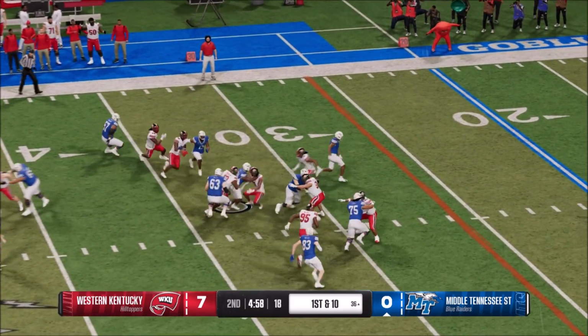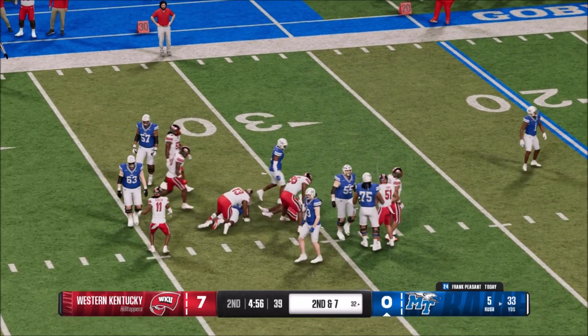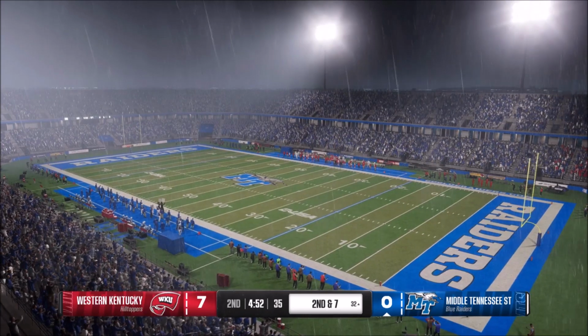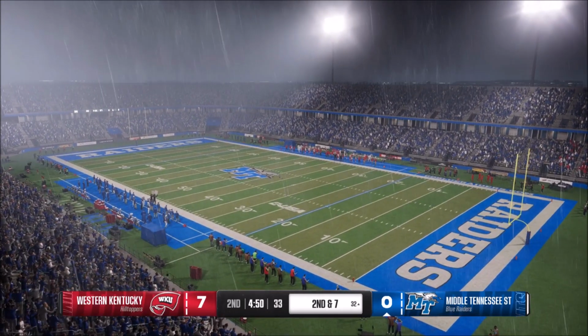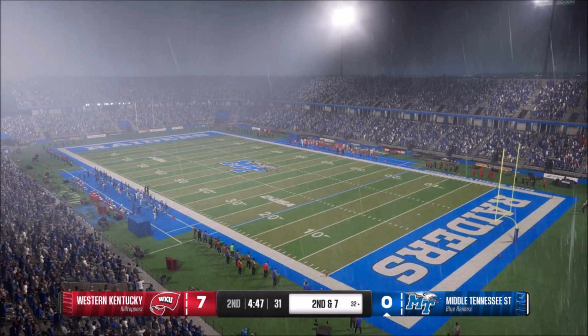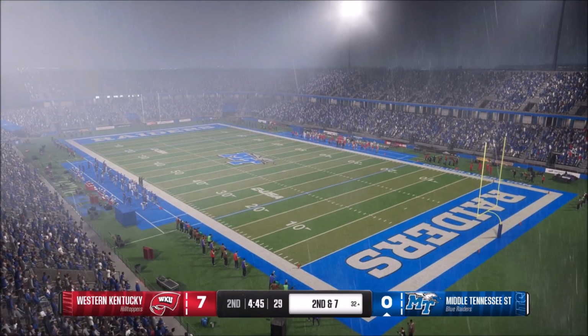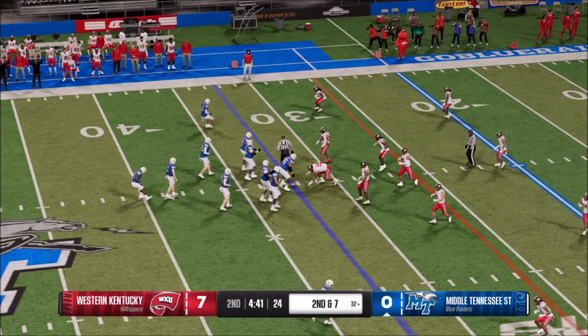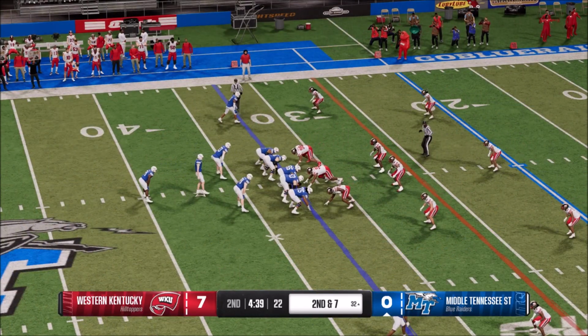Give to the running back. Able to scrounge 3 yards out of that one somehow. It's 2nd and 7. And offenses want to continue to feature the run. They want balance. Even if it's not super successful, you can take it a little bit at a time just to keep that defense honest. After the 3-yard pickup, they come to the line, 2nd and 7.